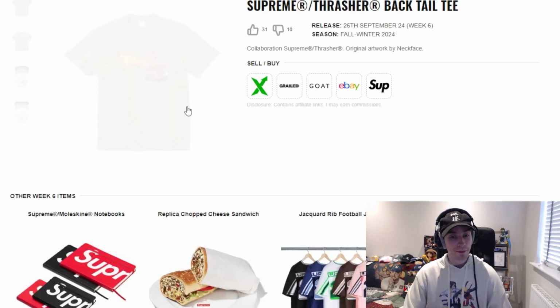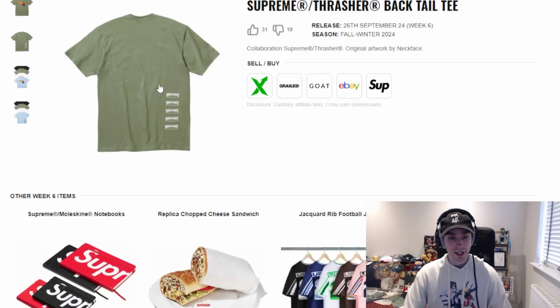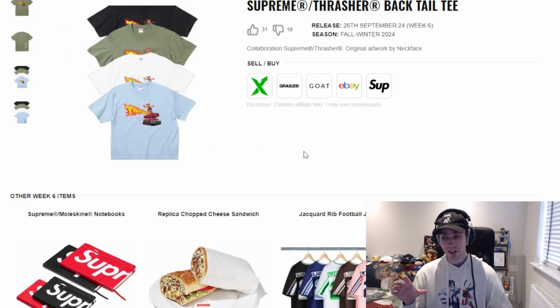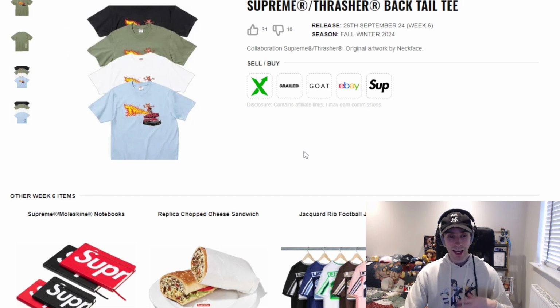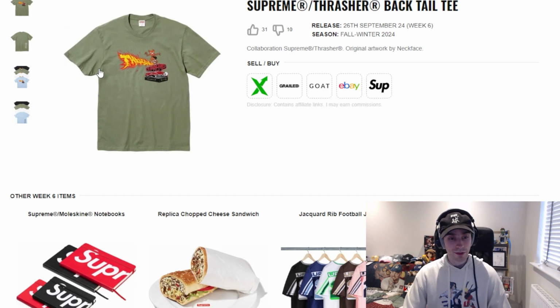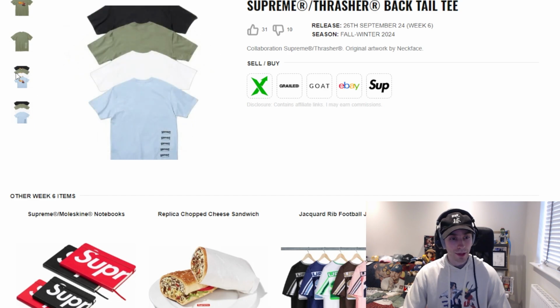So yeah, we've got the backtail tee up next. As you can see, graphic on front, graphic on the back of it. Different colourways yet again. I do like this baby blue tone. When they've used it in the past on some graphics for their summer tees, it's looked really clean. And yeah, olive or light olive, same sort of thing. It looks fine, but I do like the baby blue in the end.